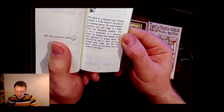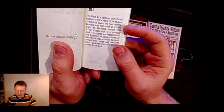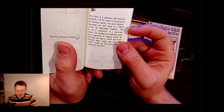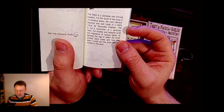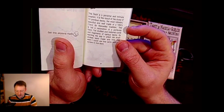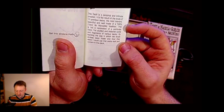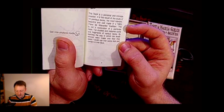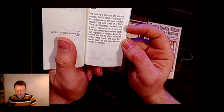This deck is a personal and intimate creation. It is the result of the study of 10 previous decks, the most relevant, beautiful and well made of a Tarot de Marseille tradition. This is not a restoration of a particular deck. I've studied and restored cards and fragments of various decks. By learning the way in which the brushstrokes were made and how they seem, I could use the same look and content in this deck.